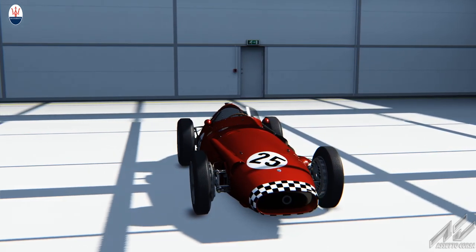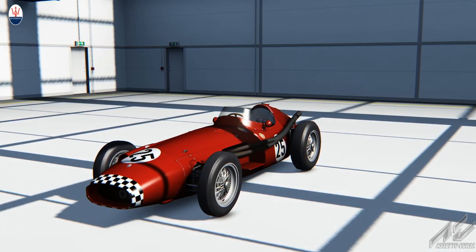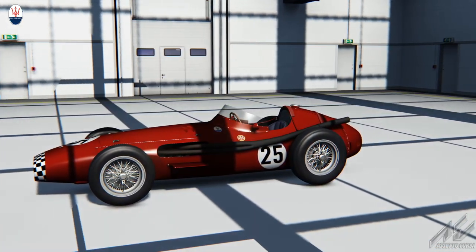This is the Maserati 250F. To me, one of the most beautiful racing cars of all time. And when I found out that Sir Stirling Moss passed away, I knew I wanted to dive into sim racing and go back in time and try to experience what it would have been like to be him.